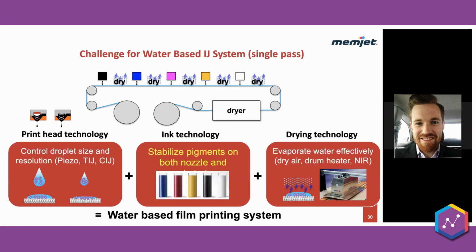Looking at this in a bit more detail, here's a good diagram of a CMYK web printer with some intercolor drying stations. When we talk about teamwork and collaboration, this is why it's key right here. You really need to look at the system as a whole. We're looking at print head technology, ink technology, and drying technology. Each of these aspects is equally important, and they really all need to be synchronized in order to achieve success.